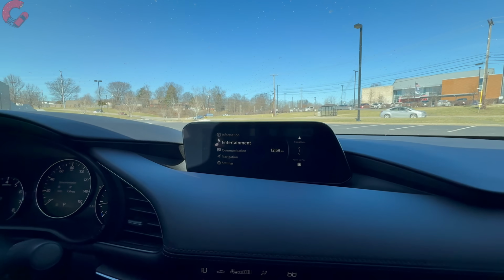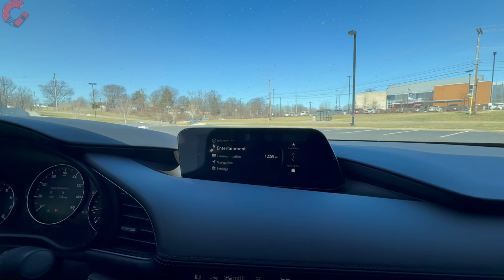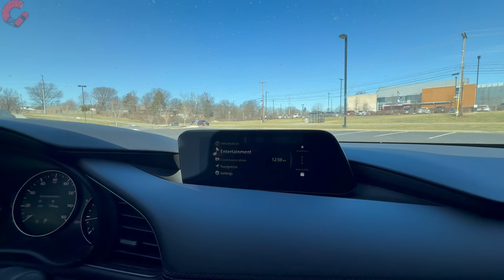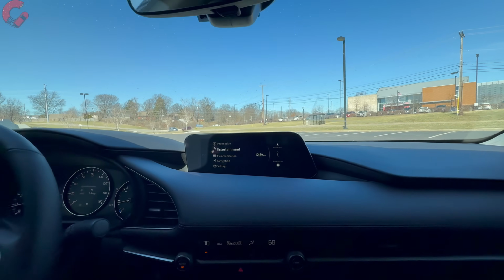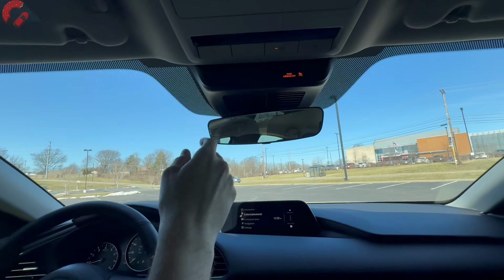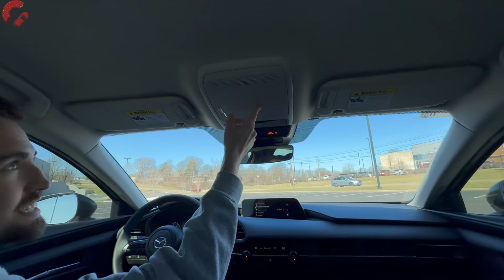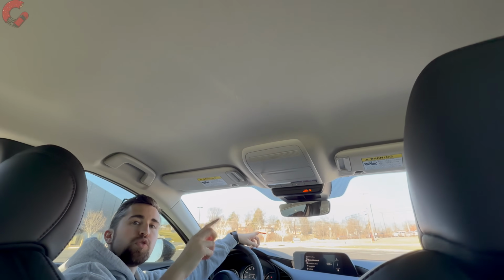Speaking of those 2 systems, on the lower end examples, this is not a wireless setup, so you will have to actually get out your cord and plug it in and stick it inside the center console to connect. Up top here, we've got a manual dimming mirror. The lighting is LED, gives some sunglass holder. You don't get a sunroof on this trim level, but if you move one more trim level up to the preferred, you will.